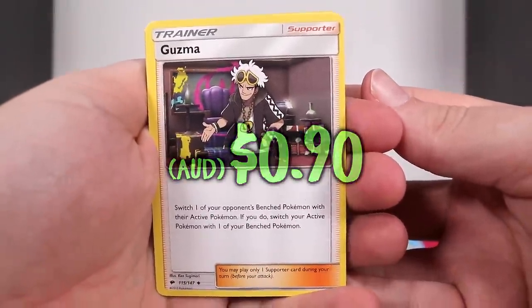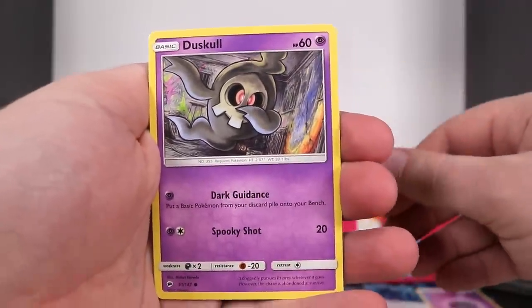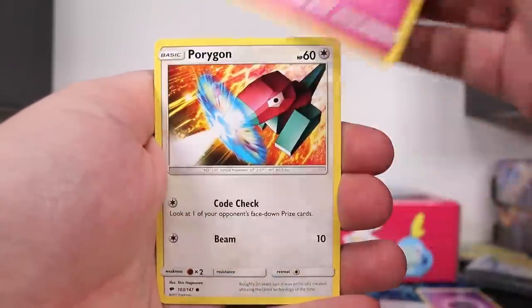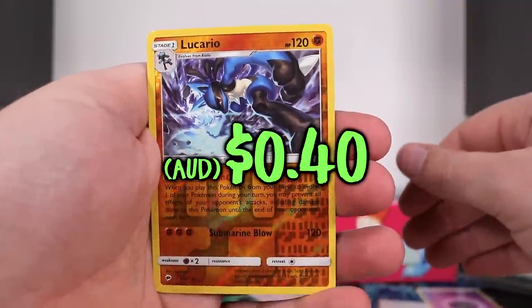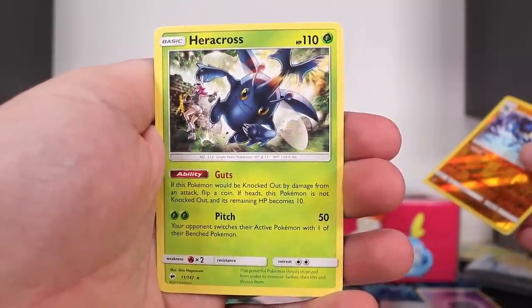We have a Guzma, very nice. Super Scoop Up, Plumeria, Oddish, we've got a Dabbing Duskull. We have an Espeon, a Mawile, Porygon, a Lucario, Reverse, and on the very end, it's been a while. It has been a while.